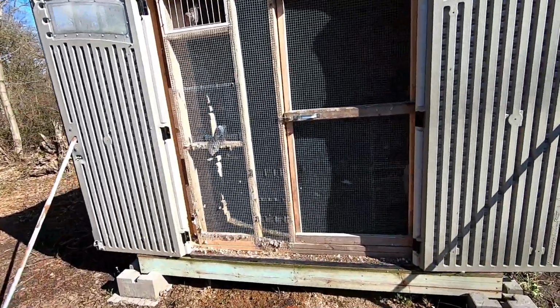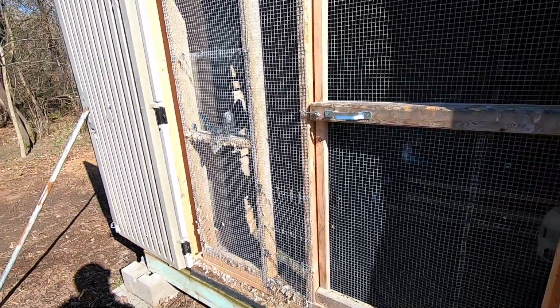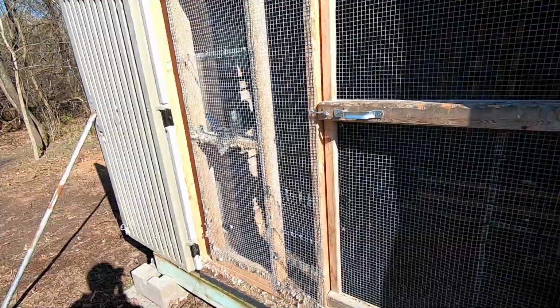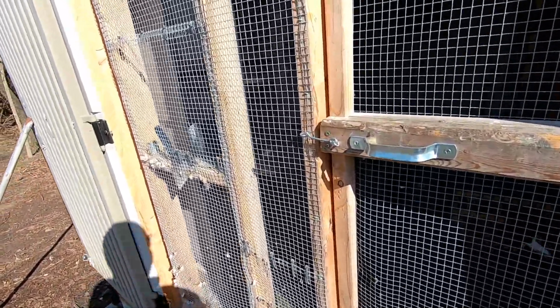Today I'm just going to show you guys how the babies are doing. I believe they're getting to maybe 5 or 6 days old. So I'm just going to run in here, show you guys how they're doing.